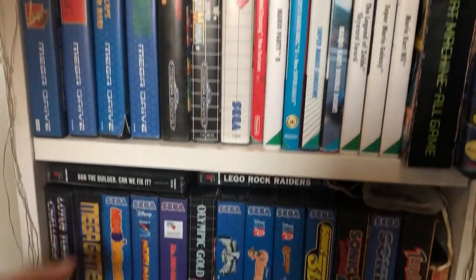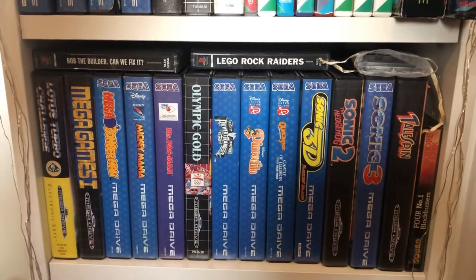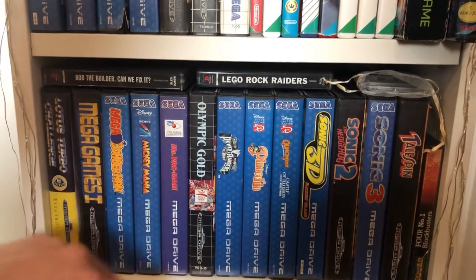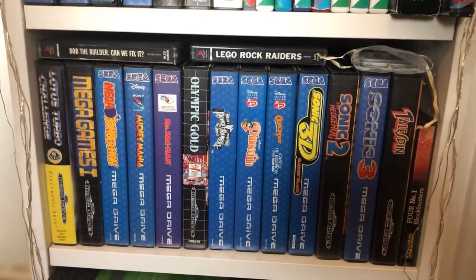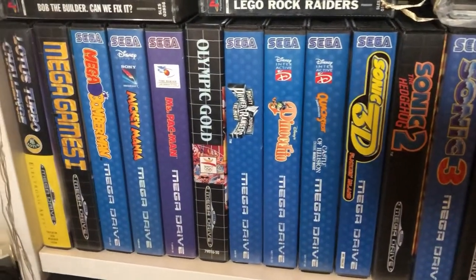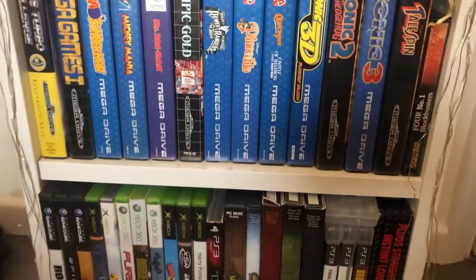More. The next shelf is again mostly just the Mega Drive games, like you can see Lotus Turbo, Mega Bomberman, Mickey Mania, Pac-Man, Power Rangers, Pinocchio. Yeah, so the Mega Drive games are the same as from our childhood, what we played, what we were watching, and absolutely amazing, we love them.